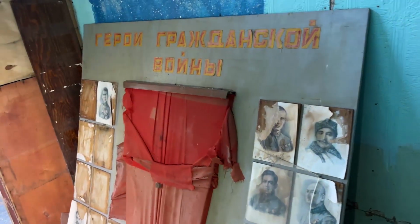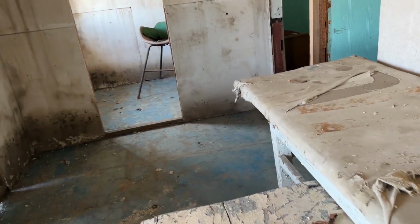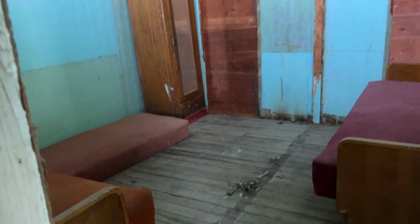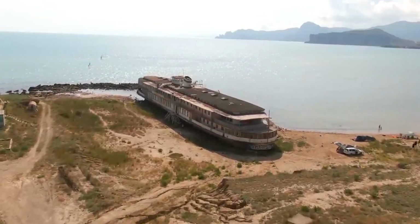Heroes of the Civil War. A whole billboard. Oh, here, look. Cabins. Small wardrobe. This is one of the largest diesel-powered propeller ships of its time.